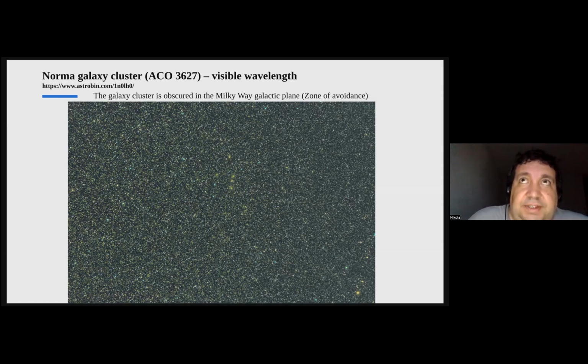I actually use a RASA system, specifically because I wanted to capture the star field of the Norma galaxy cluster, because the galaxy cluster is hidden inside the Milky Way galactic plane. And this is the result after 1 hour of data. You see a countless number of stars, and you cannot really recognize where the galaxy cluster is, but it's here, right? I know because I plate solved the result, and I know where the galaxy cluster is.